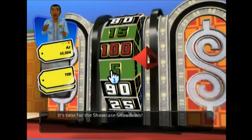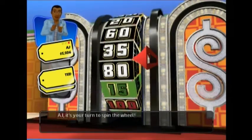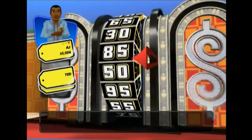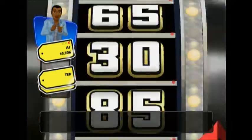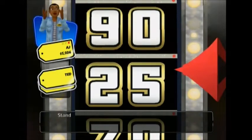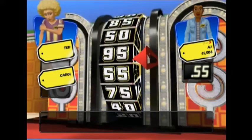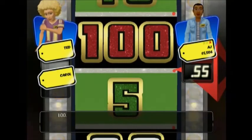It's time for the Showcase Showdown. It's your turn to spin the wheel. Would you like to spin again? $55. Stand next to the wheel. $1.